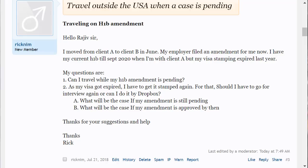Hi, Rajiv. I'm Rick. This is my question. Yes, sir. So probably I understood that we can travel outside the U.S. when H-1B amendment is pending. Right. But we cannot go to stamping until the H-1B amendment is approved, right? That would be my recommendation.